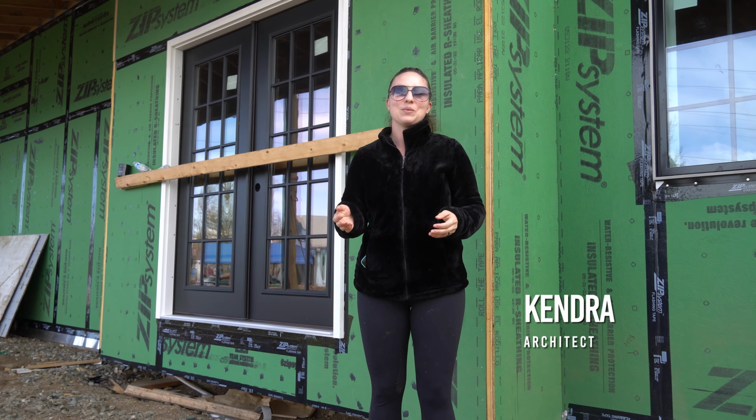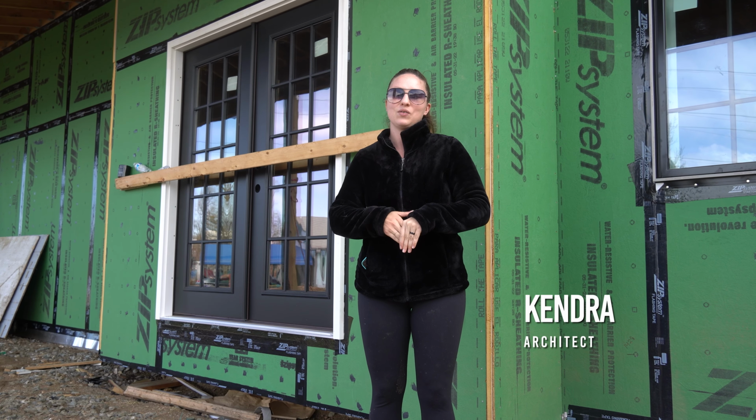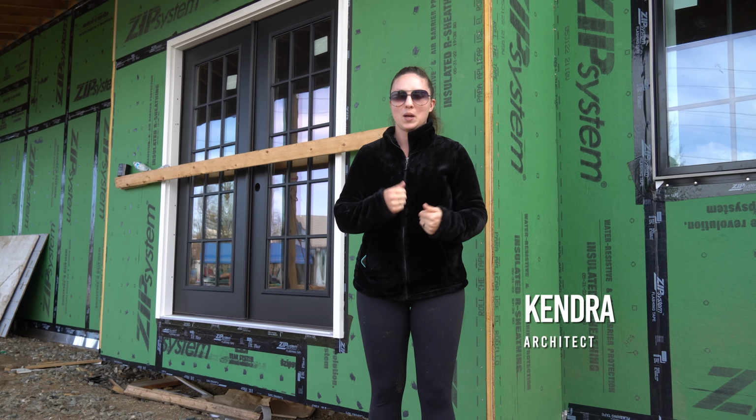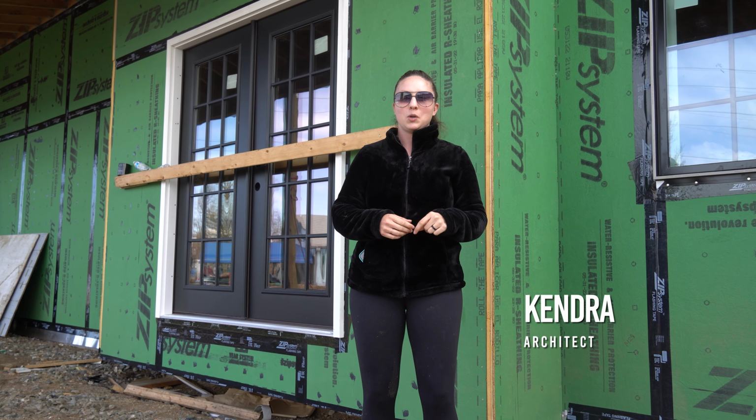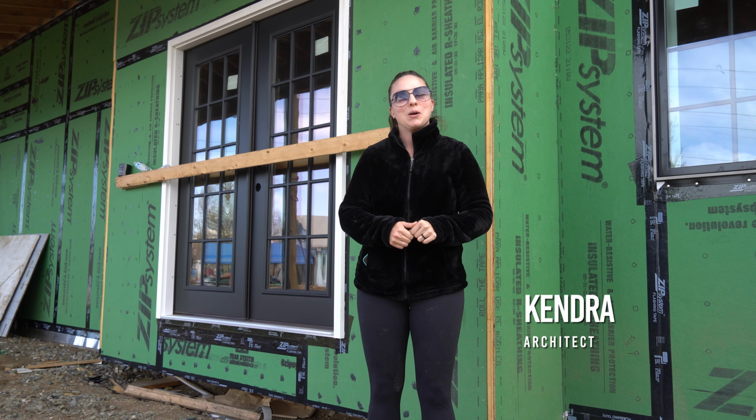And then the exterior will be all done except for the siding once we get the roof and the weather barrier. So that's what we're working on today, making some more progress towards that. So we'll go ahead and jump into it.